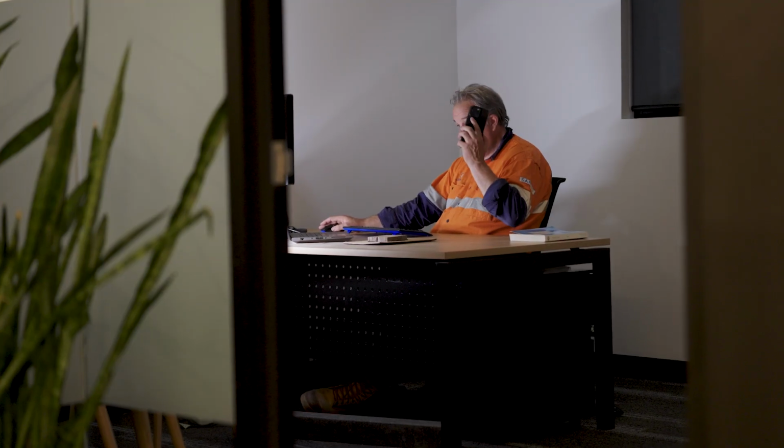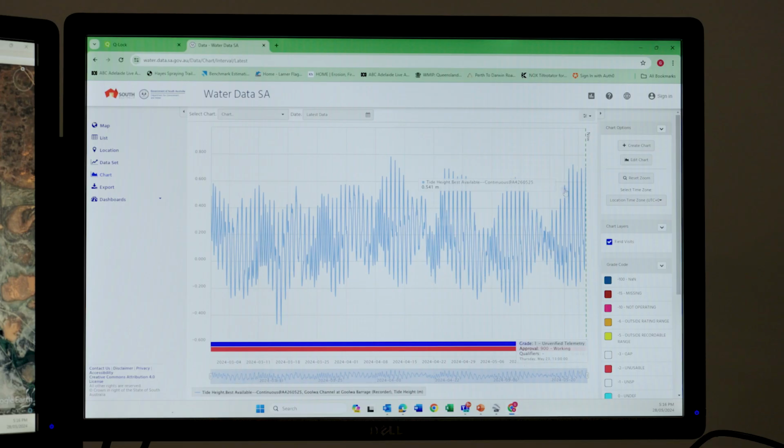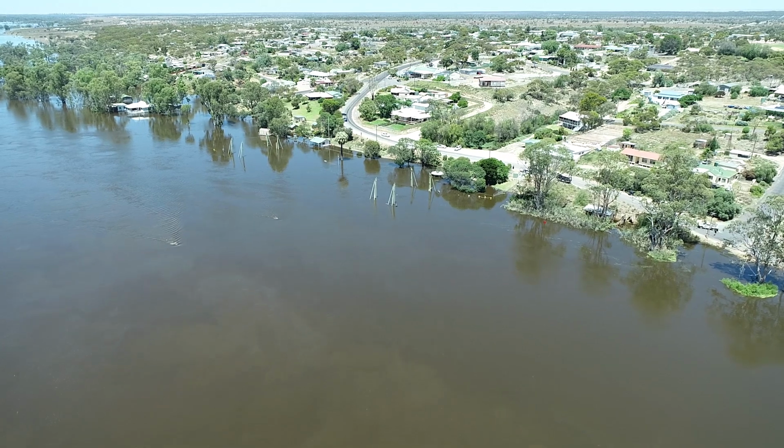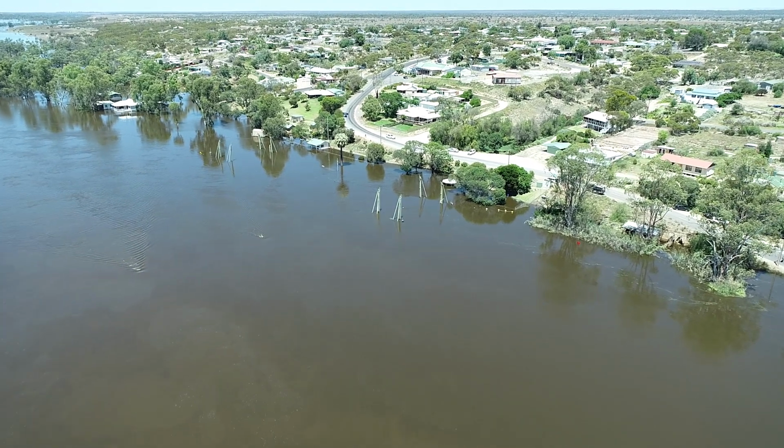I think through the floods what we've learned is that we are a really resilient community, and that acting together quickly in a concerted manner, we're able to save a lot of infrastructure. And I think as a community we're probably more aware of where those risk points are now and what we do need to do in front. So I think come the next flood, we'll be able to reenact those works quicker, and hopefully the community will be safer for the longer term.